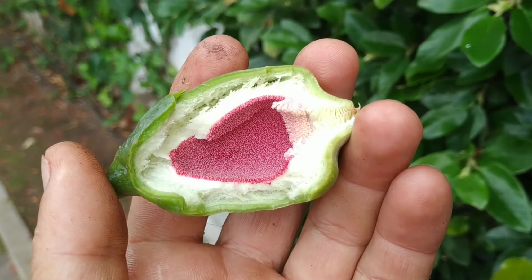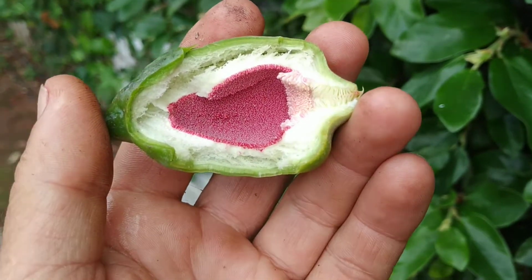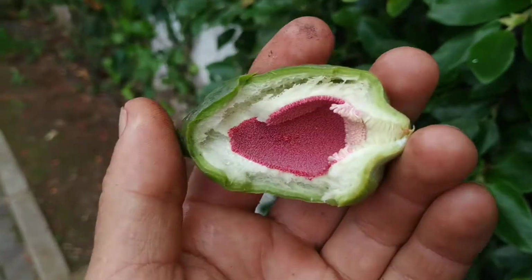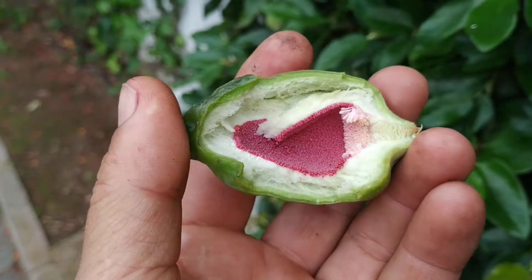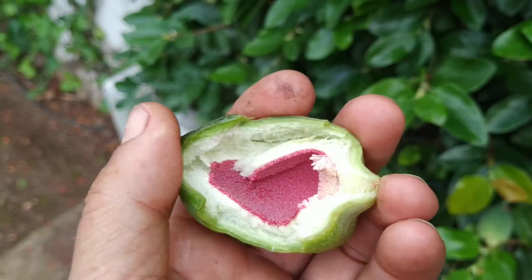Taste-wise, maybe a slight flavor of chrysanthemum or some other astereaceae. But as you can already see, this is some spongy tissue which is not really good for fresh consumption. But if you can make it into tasty jello, I'm in.